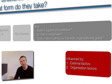So the approach that government take towards regulating issues around pay, whether that's minimum wage, whether that's equal pay, whether that's bonus schemes, whether that's executive pay, whether it's whatever, these factors will have a major influence on the decisions that we can make within the design of our pay structures.